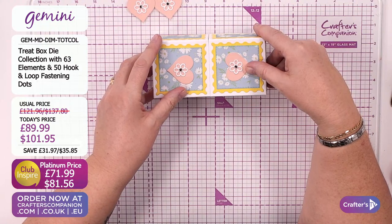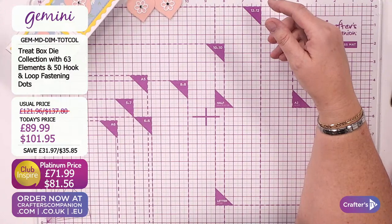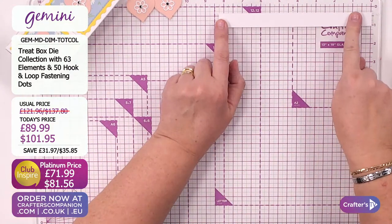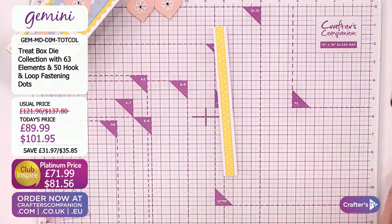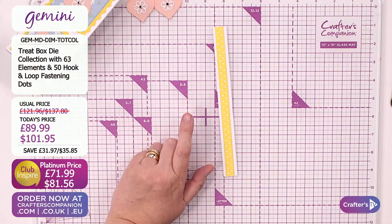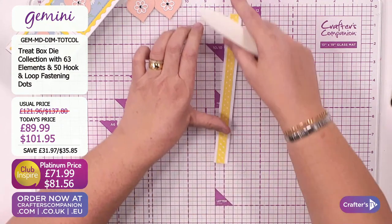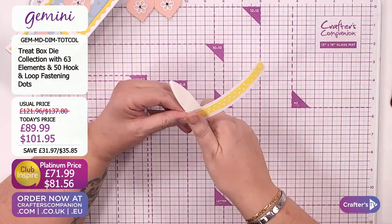And then what I've done is I've taken a piece of A4 cardstock. This is the width of our A4 cardstock, which is 8 1/4 inches. And I've cut it at 3/4 of an inch and just added a piece of ribbon to match my decor. And I'm just going to grab my other bone folder. It's a wee bit longer, this one. And what I want to do is just create a curl in this to make the handle.